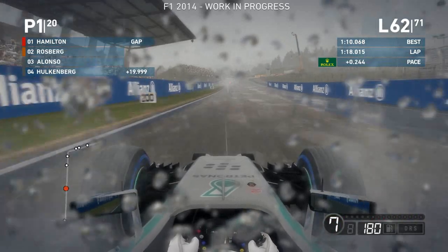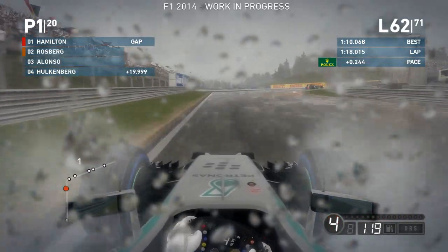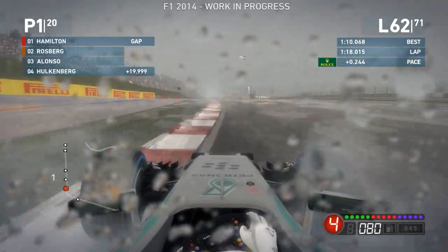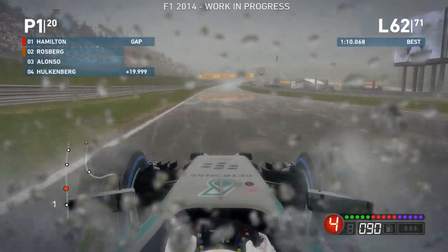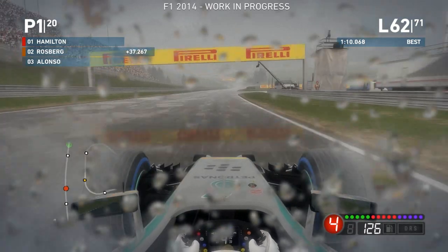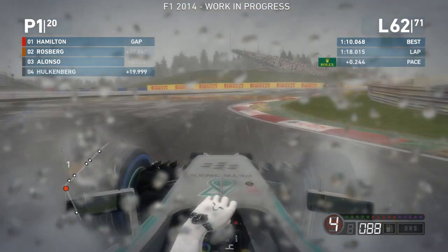Definitely just putting in the lap times now, just trying to get it to the finish. Hulkenberg's in 4th. Even after his crazy strategy, he's somehow managed to get it to 4th, but we're all over the place here on lap 62. And I can't believe we actually saved it there and nearly hit the wall. We're going to watch that back in slow motion here.